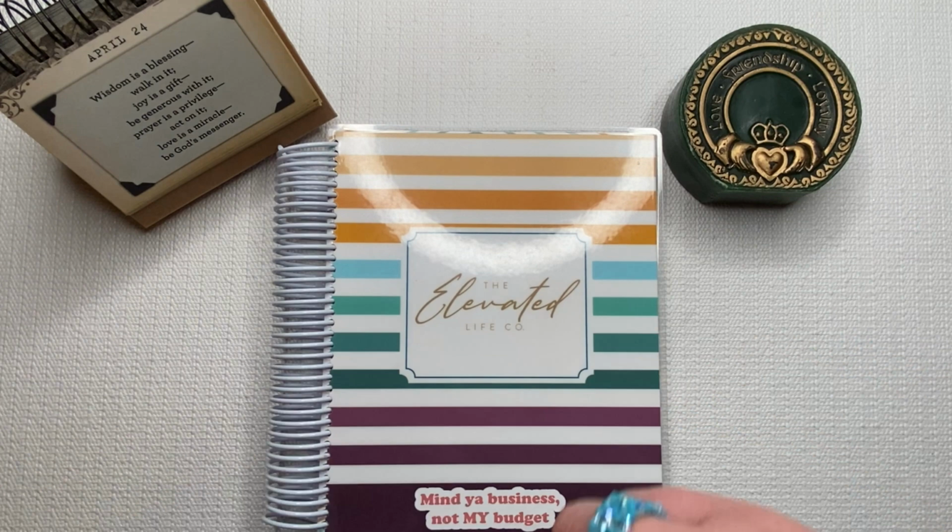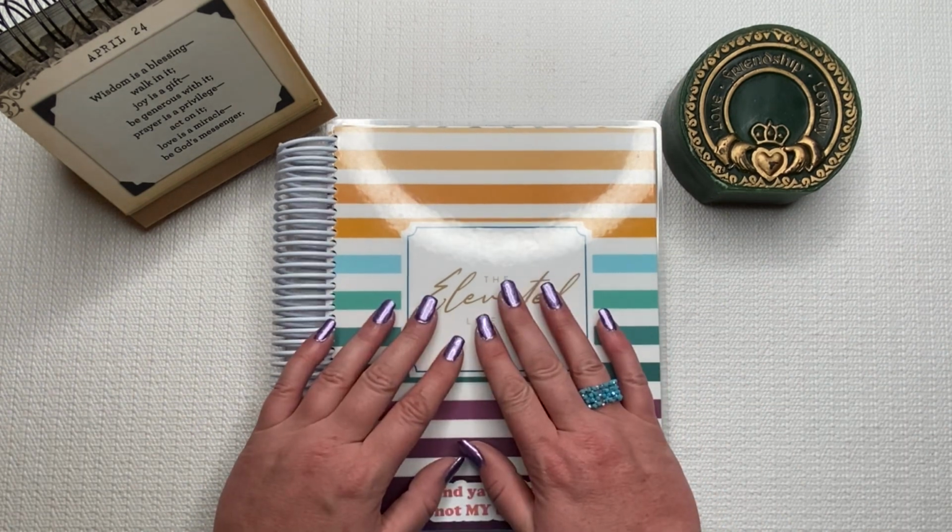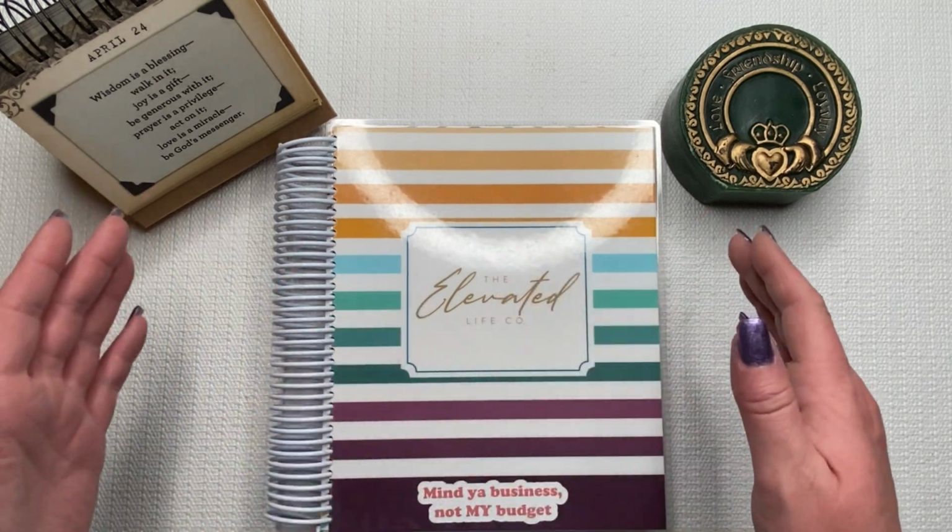I just realized my ring light was pushed all the way back. And if you hear in the background, that is actually a turtle trying to climb out of his cage or his tank.